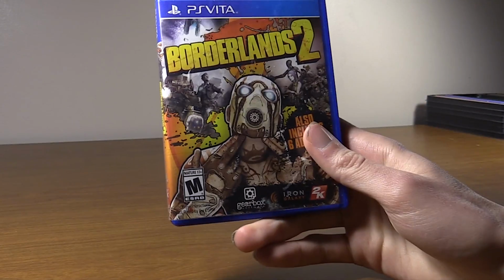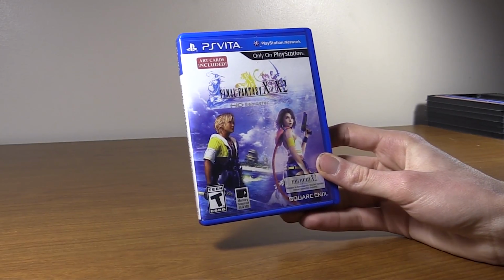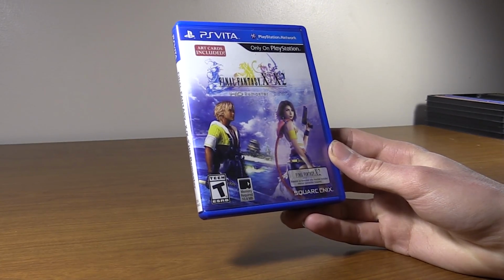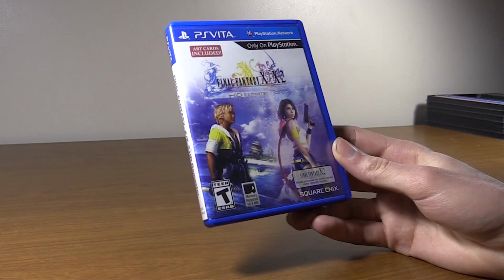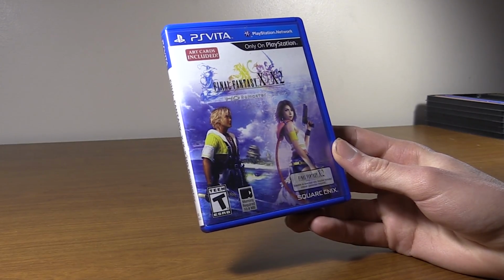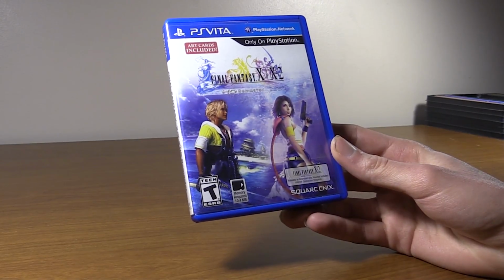So yeah, Borderlands 2. Alright, so moving on here, we have Final Fantasy X and X-2. And yeah, love this game. I started playing it pretty recently. My friend gave me a bunch of his Vita games, because it unfortunately died. I guess he played it too much or something, I don't know. That makes me think of my PSP Go, which fell in the toilet, and then I was able to fix it as well.